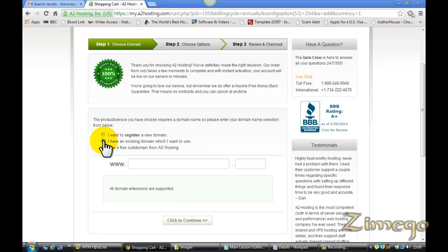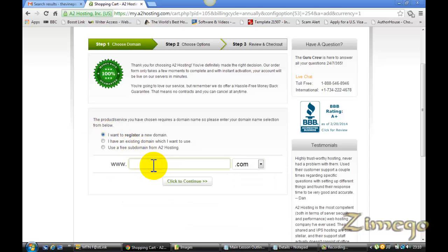Okay, so in my own case, I already have a domain I want to use, so I check the second box. The domain is Zimego.com. But what about those who don't have a domain name already? What you simply do is you search for a new domain name. Now, obviously, you can't register a domain name that has already been taken. For example, you cannot register google.com. Let's try and see what it will show us. Sorry, Google is already taken.